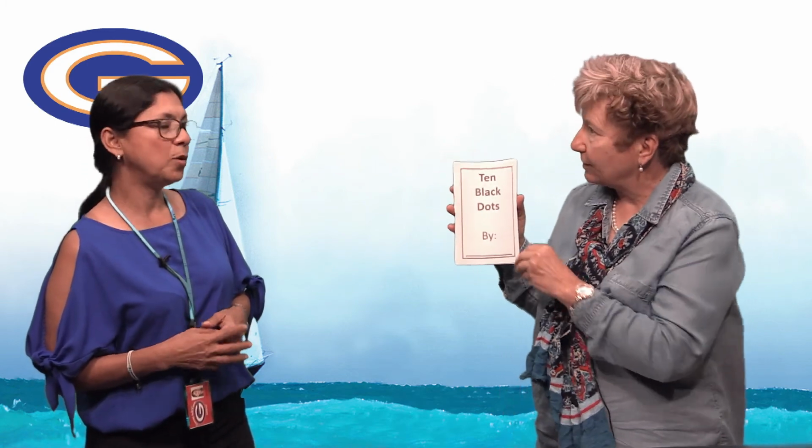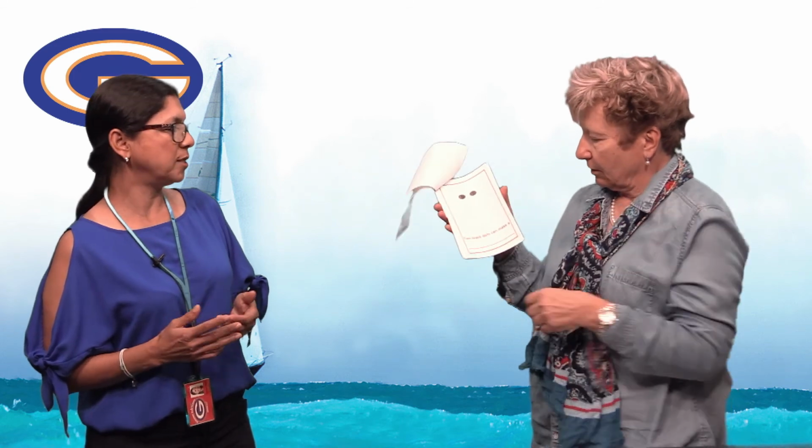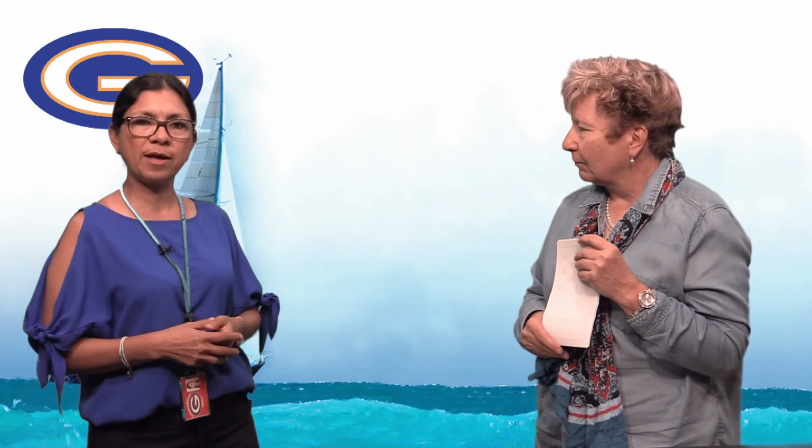Now, if you want to do some extra activities, y si quieren hacer actividades diferentes, you can always make your own 10 black dot books. Ustedes pueden hacer su libro de 10 puntos. One black dot can make. Un punto puede hacer. Two dots can make, and you can change the colors. So this is just an idea for you to work at home. Estas solo son ideas para que ustedes puedan trabajar en casa.